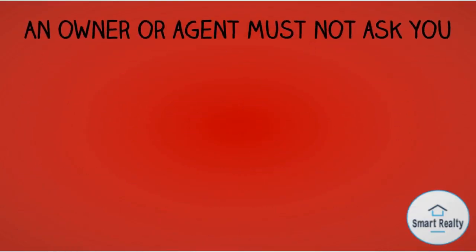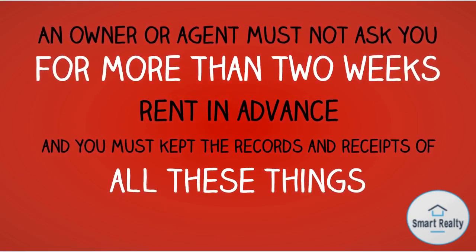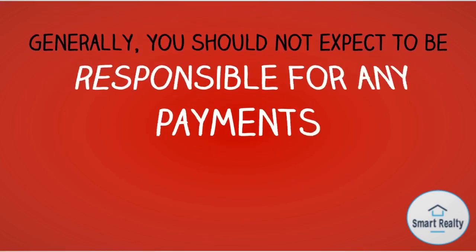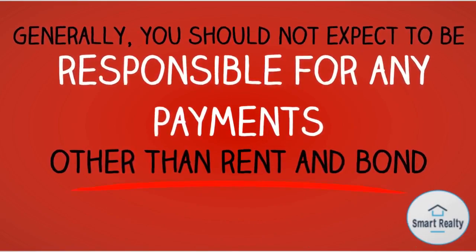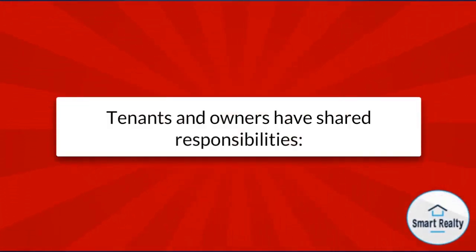An owner or agent must not ask you for more than 2 weeks rent in advance, and you must keep the records and receipts of all these things. Generally, you should not expect to be responsible for any payments other than rent and bond. Once the tenancy begins, tenants and owners have shared responsibilities.